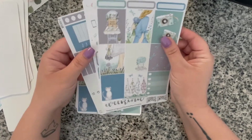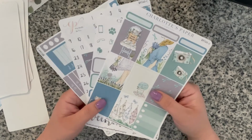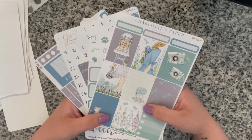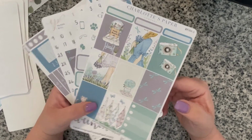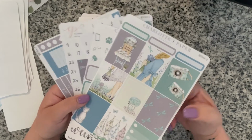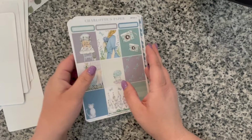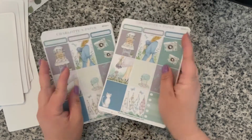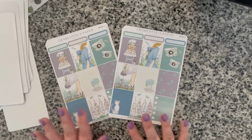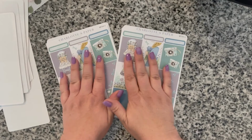So the problem that I made with this, for some weird reason, and I don't remember doing it or how I did it, is that I accidentally ordered three of these. So three for me means that you guys get some freebies. I'm keeping one for myself, obviously, but that means that I have two additional kits of this beautiful spring themed full kit.